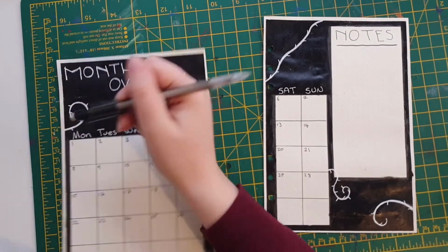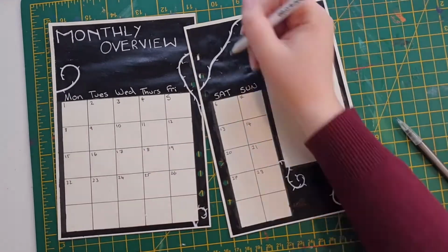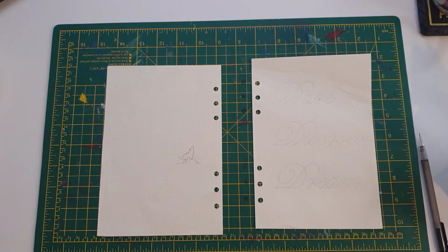So as you can see, this is quite simple and easy to do, but I think the effect has been really fantastic. And obviously, if you guys end up wanting to try this, then you can totally do as many or as few white vine designs as you want.